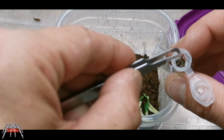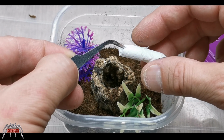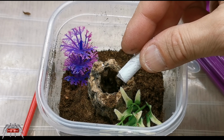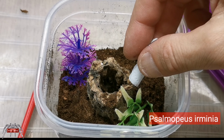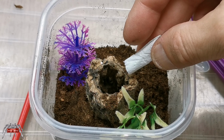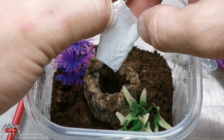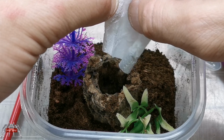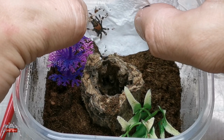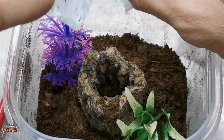So next up, this is the P. irminia. This is the Venezuelan sun tiger. This is another species that I have got quite a few of. I've got 4 juvies between 3 and 4 inches already. I did have an older female, but she died not long after a molt, unfortunately. I brought them all through from a sling, so I have got experience with these ones.